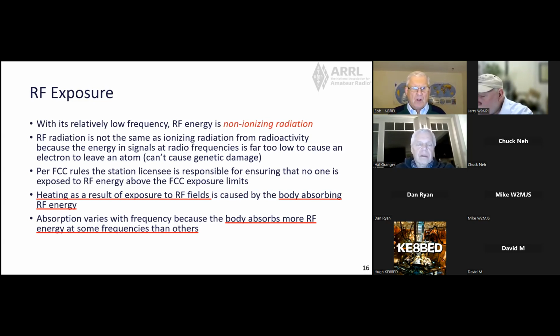Now, however, that doesn't mean that radio frequency energy cannot cause harm, because it certainly can. If you have someone grabbing your antenna while you're transmitting, depending on how many watts you're using, they may get just a shock, just a good jolt, or they may get an actual RF burn, because with enough energy, this RF energy coming out of your antenna can actually cause burns. It's painful and it's hard to heal.